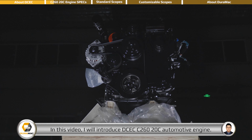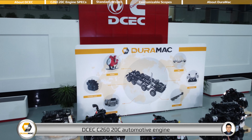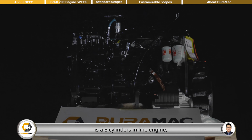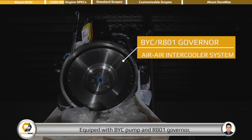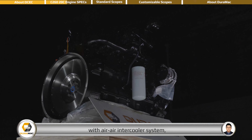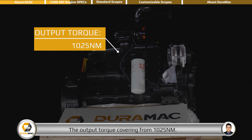The DCEC C260-20 automotive engine is a 6-cylinder inline engine with 8.3-liter displacement, equipped with BYC pump and R801 governor with L2L intercooler system. The output torque covers from 1,025 Nm.